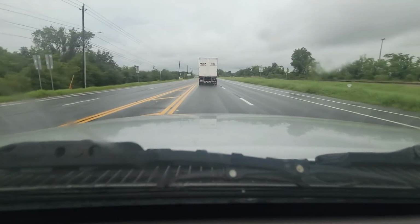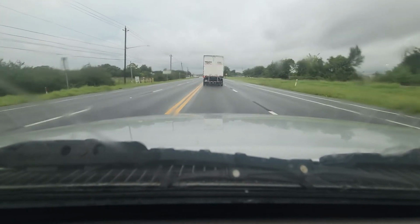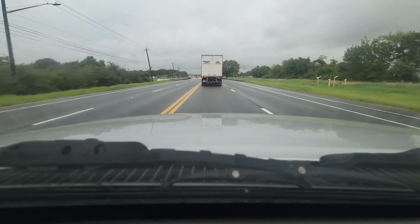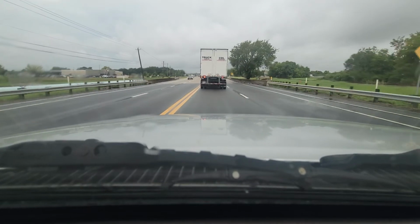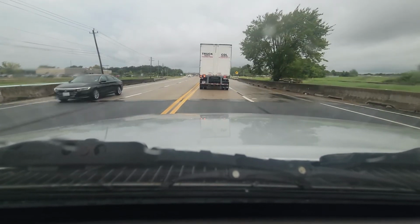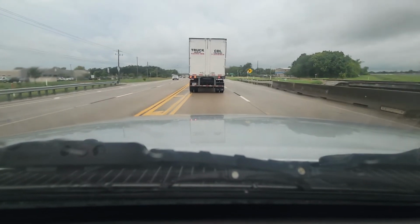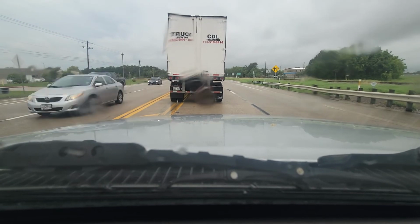So we are now back on Highway 3, heading toward the DPS. We just passed Scarsdale, which is where you would have made a left turn to make your way back to the DPS. On the left would be the DPS. So you see he's putting his left blinker on, slowing down, downshifting for us, and as soon as there's no traffic, he's going to turn left right into the DPS, and that's going to conclude the test.